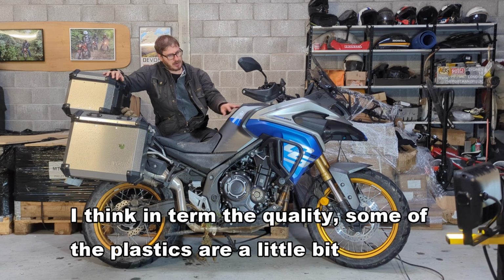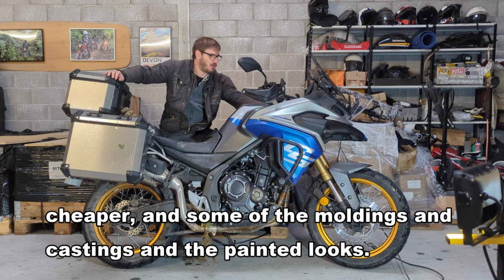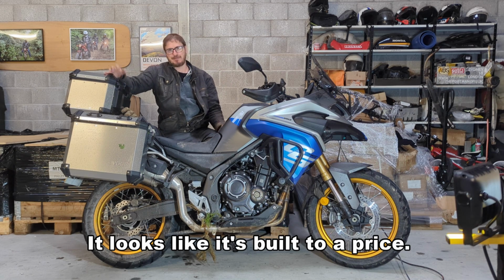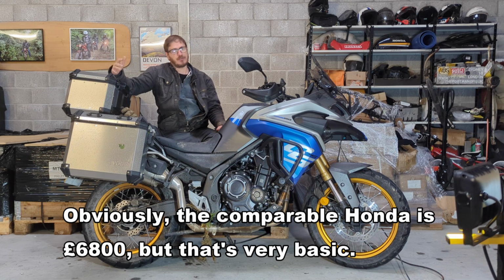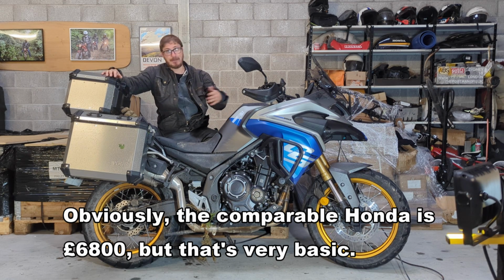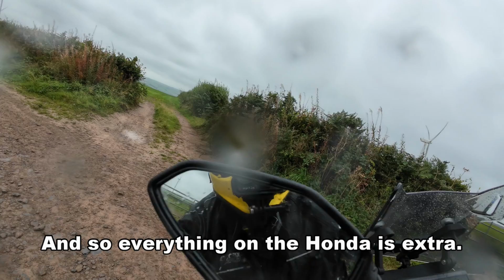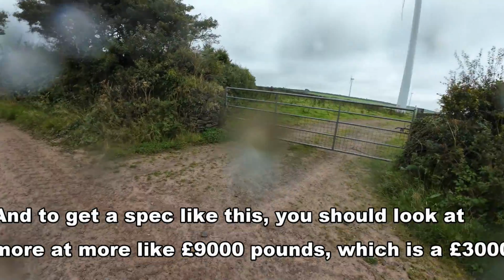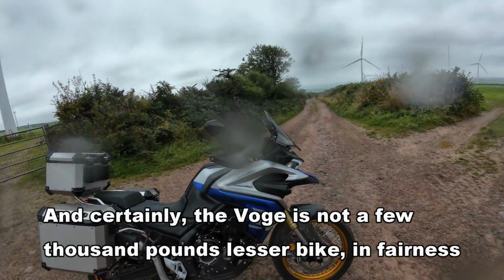I think in terms of quality, some of the plastics are a little bit cheaper, and some of the mouldings and castings and the painting look like it was built to a price, but then it was built to a price. Obviously the comparable Honda is £6,800, but that's very basic spec. You don't even get a 12-volt charger, whereas you get a 12-volt charger and a USB on this. So everything on the Honda is extra. And to get a spec like this, you're looking at more like £9,000, which is a £3,000 difference. And certainly the Voge is not a £3,000 lesser bike.